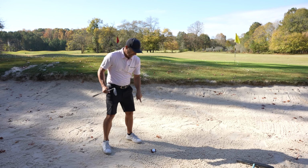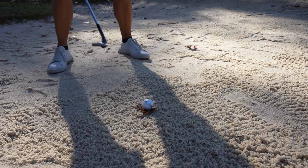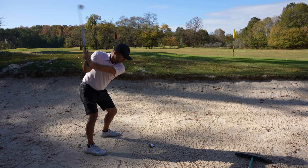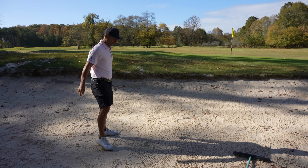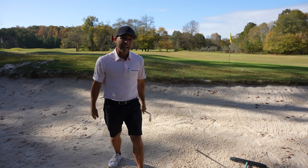What about this leaf here? Now I'm allowed to move loose impediments, but unless I'm Houdini or somebody, there's no way to move that leaf without moving my ball. So unfortunately, I have to play this bad boy off the leaf. It's not as hard as it seems, but every now and then, you're just gonna have to deal with what you got on the golf course.